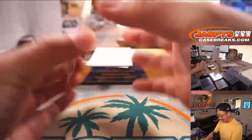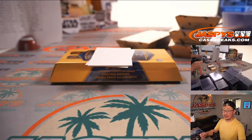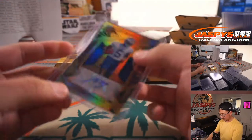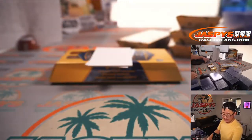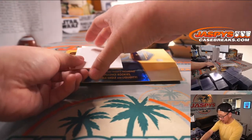We got Marquez Stevenson, gold standard autograph to 199. Gotcha. If I had some snot in my nose, though, Darren would tell me. Interesting. It's to 199. Buffalo Bills, Alec Harrison. I saw Alec over the weekend, or over the week at the National.